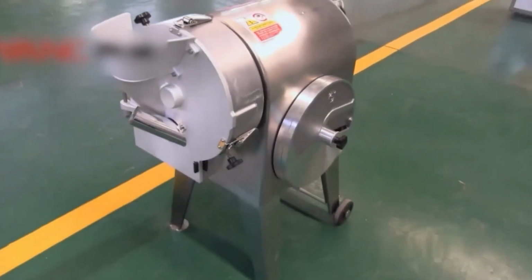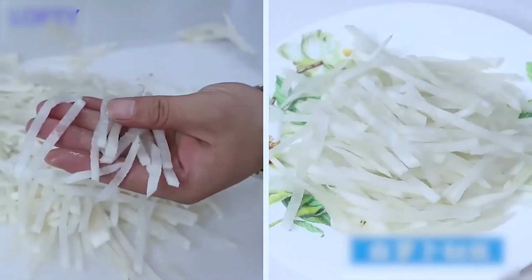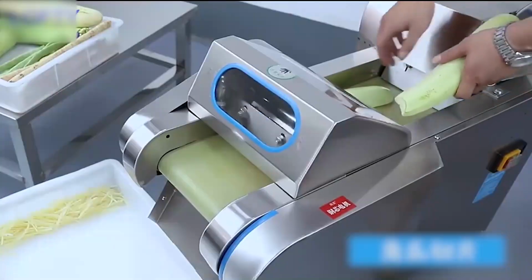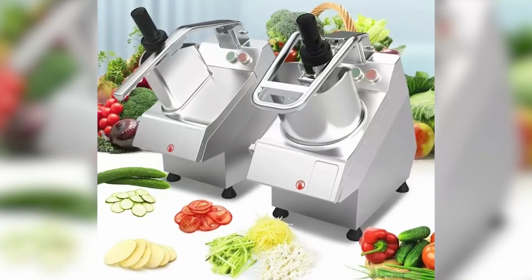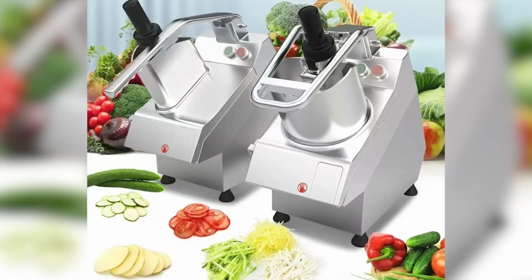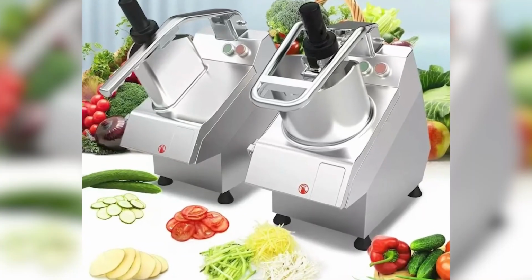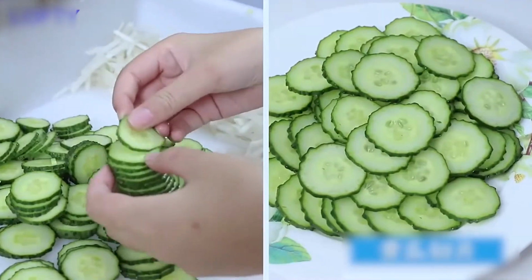This not only saves time, but ensures your products look professional and cook evenly. The machine is automatic, handling up to 600 kilograms of output per hour, depending on the type of cut. It's built for central kitchens, catering businesses, restaurant suppliers, and food processors looking to scale up without hiring additional staff. It's compact enough for a commercial kitchen and powerful enough for bulk orders.